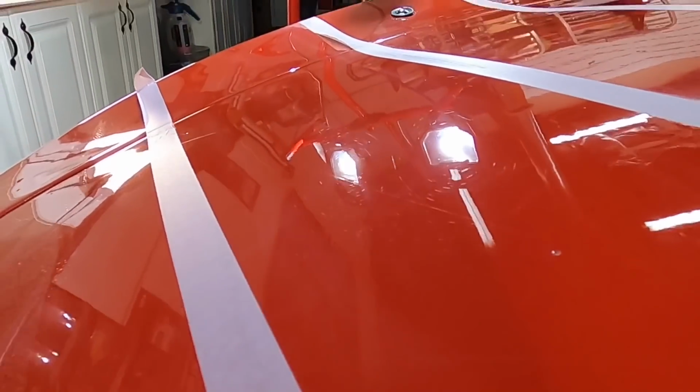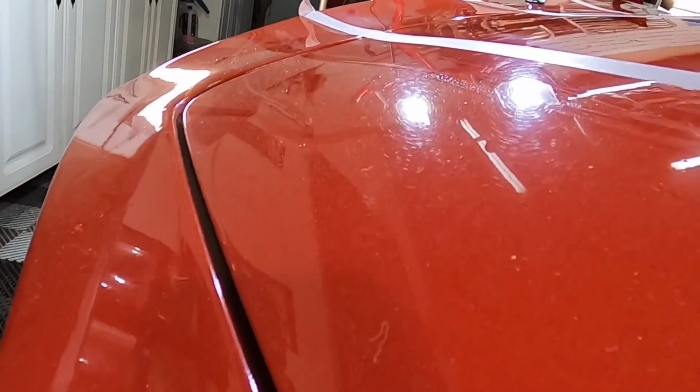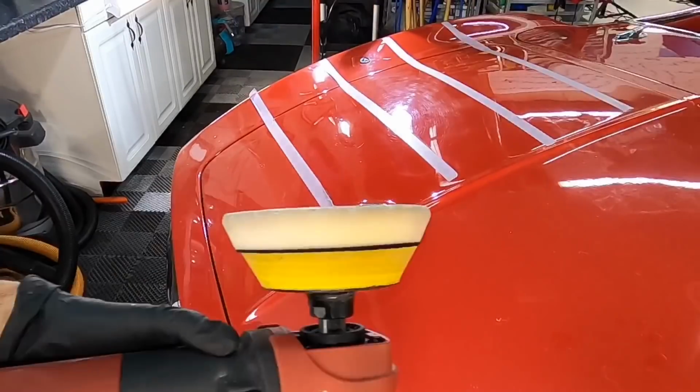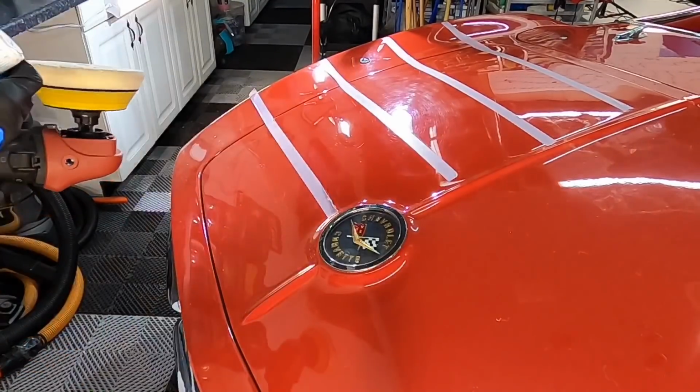As we come in close, we'll see there is a nice improvement. We're not chasing perfection, but I still think there's a lot of room for improvement without getting too involved in this type of a job. So let me just grab the rotary and a nice cleaner polish or a finish polish, clean up the area, and take another look at this test section.